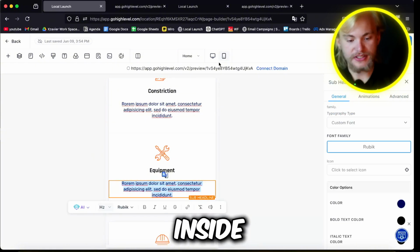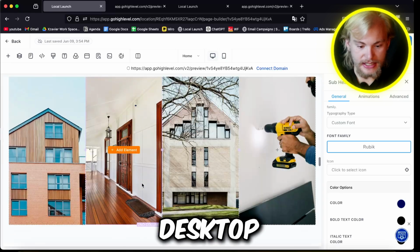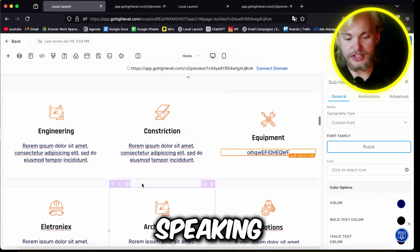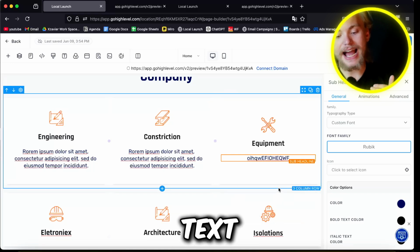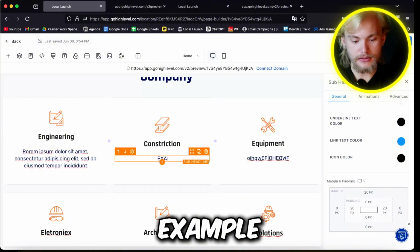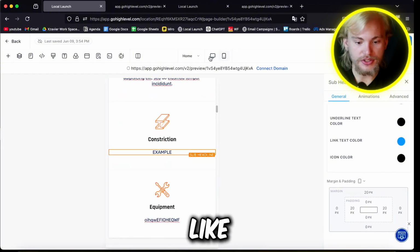And for you, when you're inside of here, if you fill out a part here like that, for example, then go back to the desktop mode, you'll see that part of it isn't filled out the same. Generally speaking on GHL, there's parts of the website where the mobile version is going to be different than the desktop version, but the text will generally carry over. As you can see, this is the example text. If I come in here and say example, and then go back to mobile view, we can go ahead and scroll down here and it says example, just like it would on the mobile view.